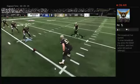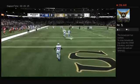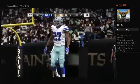Lutz now to kick this one away. That's fielded in the end zone. And no run back here. This will be a touchback, and it comes out to the 25-yard line.